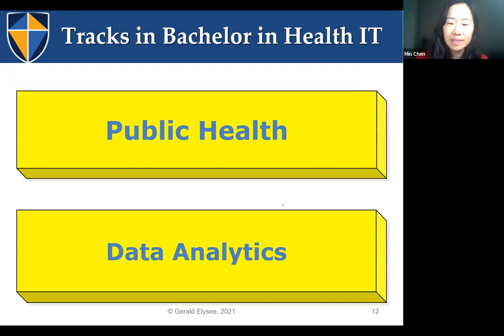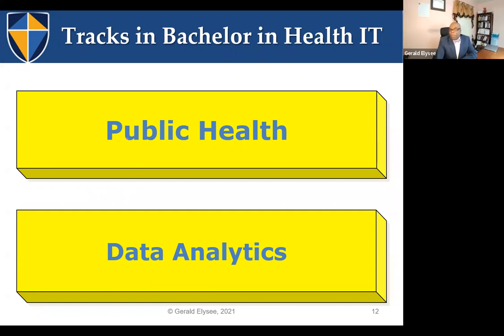I want to add one point. Remember, BFIT's transfer policy is we can accept up to 49%. Say somebody has a bachelor's degree in computer technology, we're not going to transfer all the credits. We can transfer up to 49%. But for example, if they complete an Associate of Science degree at BFIT, we will transfer all of the credits, the 66 credits from the Associate of Science degree, into the bachelor's degree, so that all they have to complete is maybe another 62 credits to get the bachelor's.